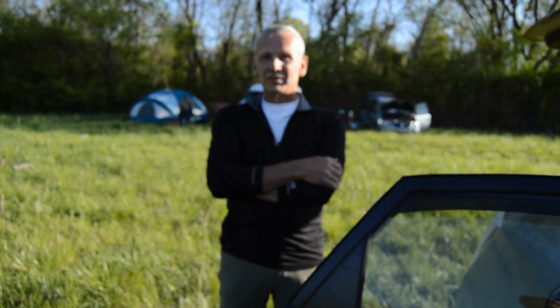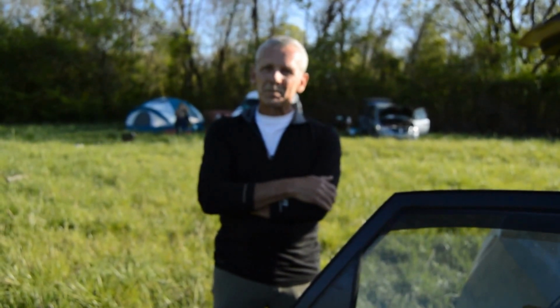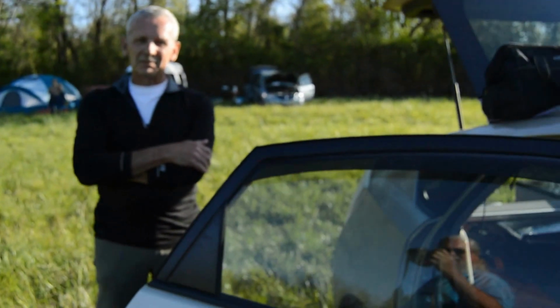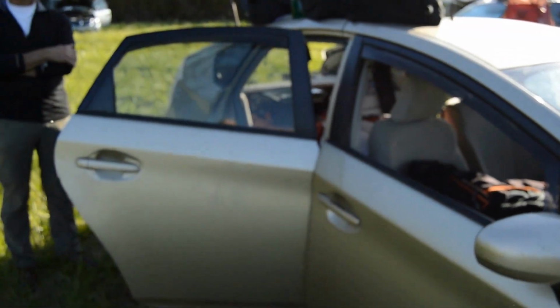That is incredible. Thank you for showing us around. And again, everyone, I apologize for the spur of the moment handheld sort of operation here, but you can see the Prius, and it is just incredible the way he's got this set up.